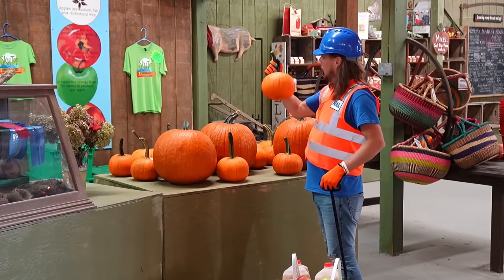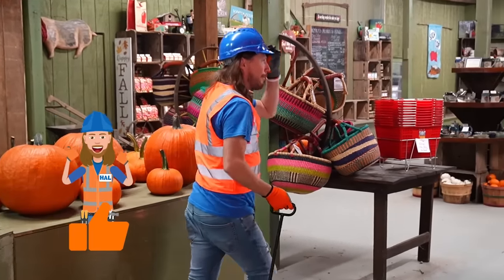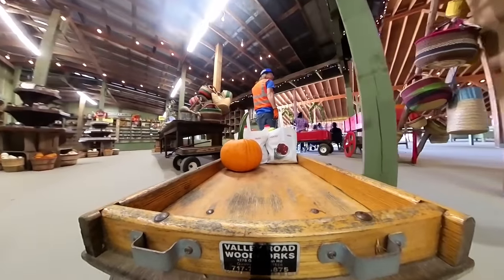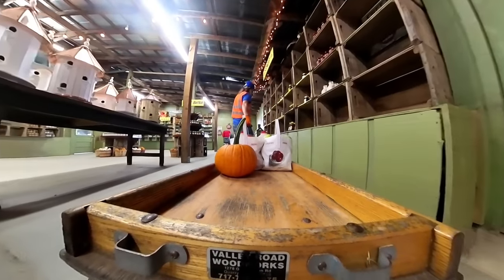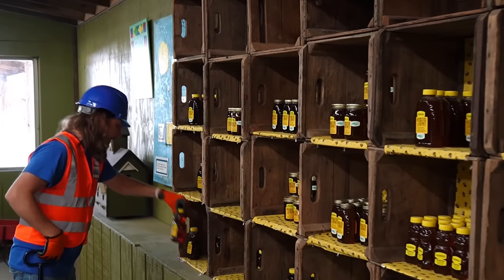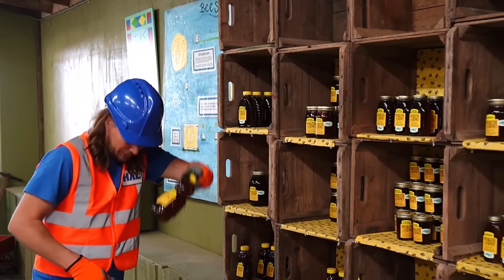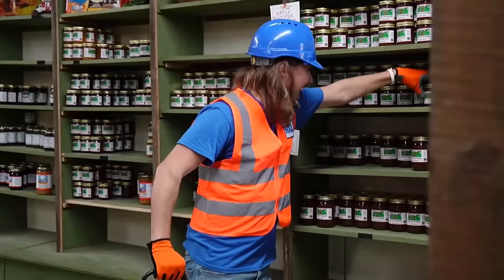Oh, I like that one. Over here. Oh, look at that. They've got honey. Oh, I do need some honey. It's made from mountain wildflowers. Oh, we'll take it. I got that. That's good.